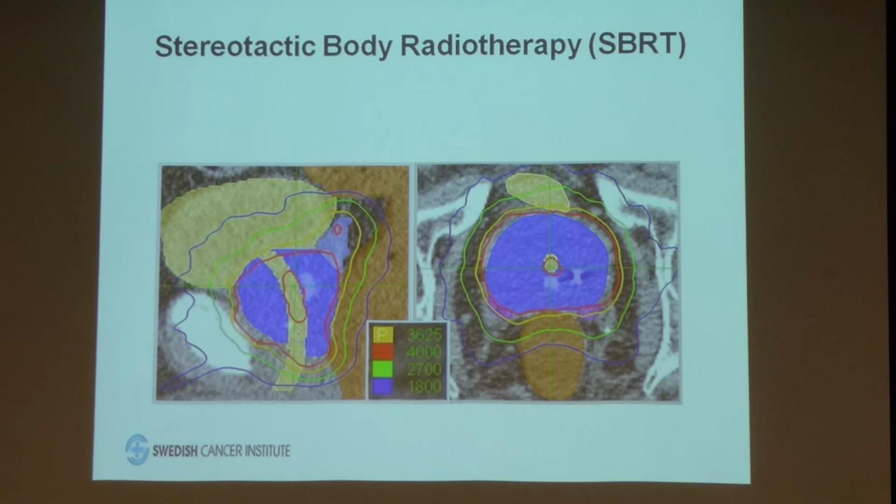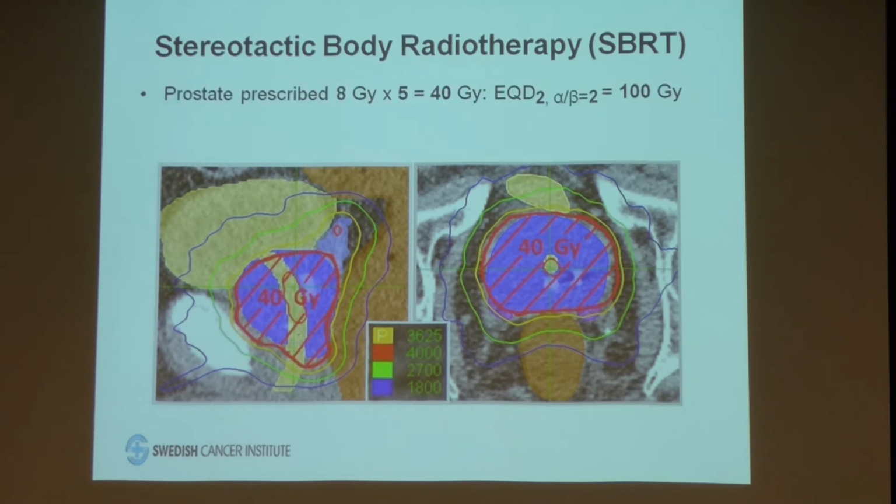So our treatment gave a high dose, a brachytherapy-like dose, to the prostate. That's the hashed red here. But it was done in 5 fractions. Not with standard radiation, where you do it over 8 or 9 weeks. We do it in just 5 fractions. We give it a big wallop each day. We give it 8 gray per fraction times 5 fractions.